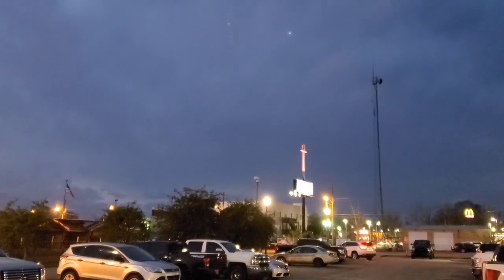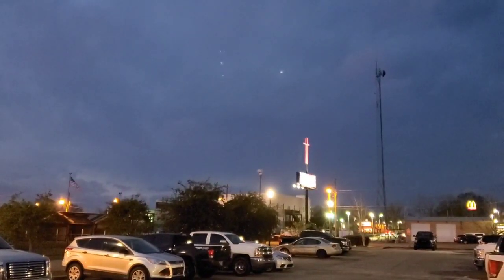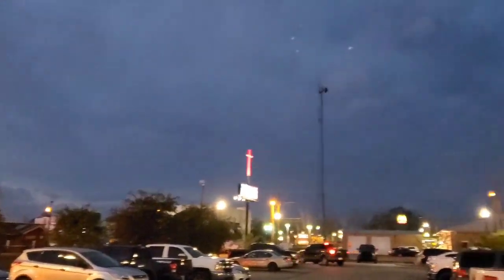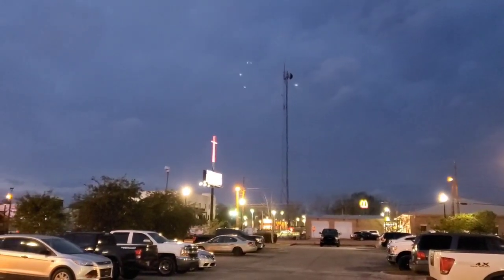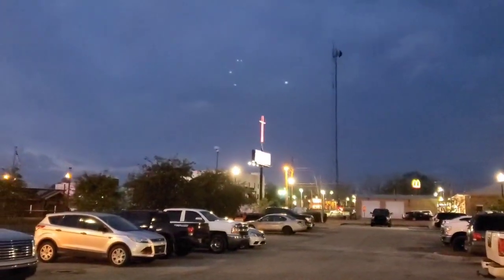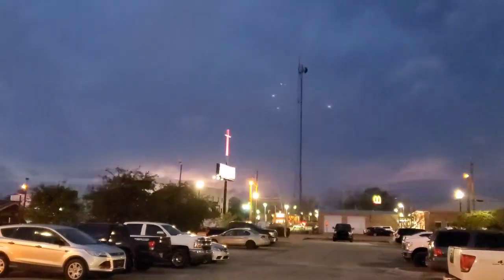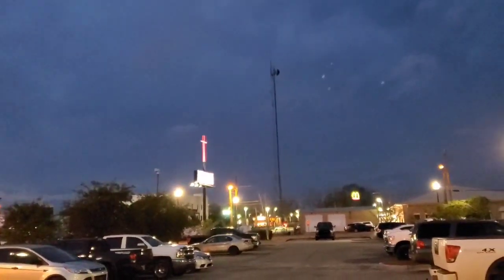Okay, you guys, if you don't want to see this part of the video, you can skip to about 2.5 minutes, and that's when the painting starts. But this is a lightning storm that happened yesterday afternoon, which was Monday the 16th, at about 5 o'clock in the evening, and I was going to my car, and this was happening.